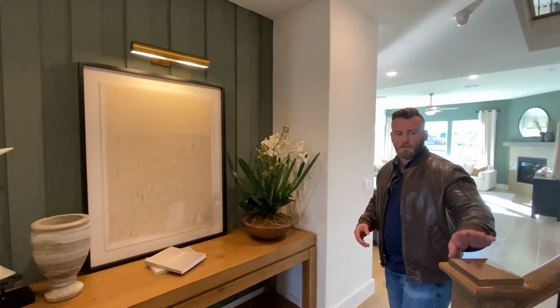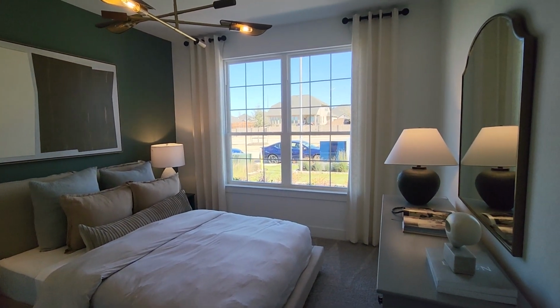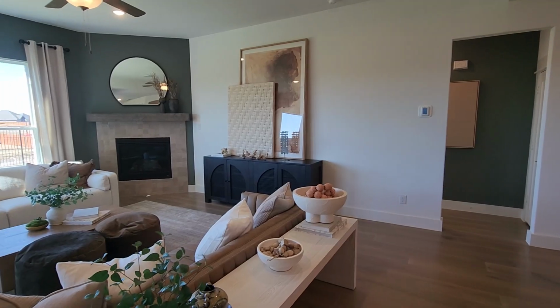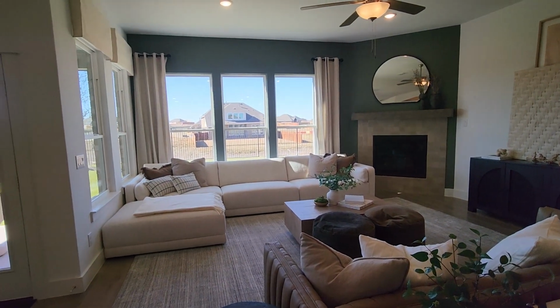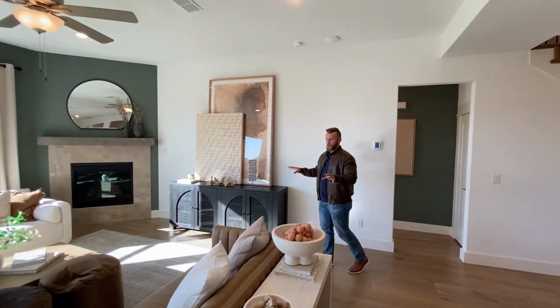And we'll get to the upstairs a little bit later, but on the other side of the hallway, we do have a bedroom and a full bathroom right there, just as soon as you walk in. And then as you come into the common area, I love the way they did this. The ceiling actually comes up, makes the area feel even bigger. Tons of natural lighting from these windows over here. And this is a huge living room area right here.